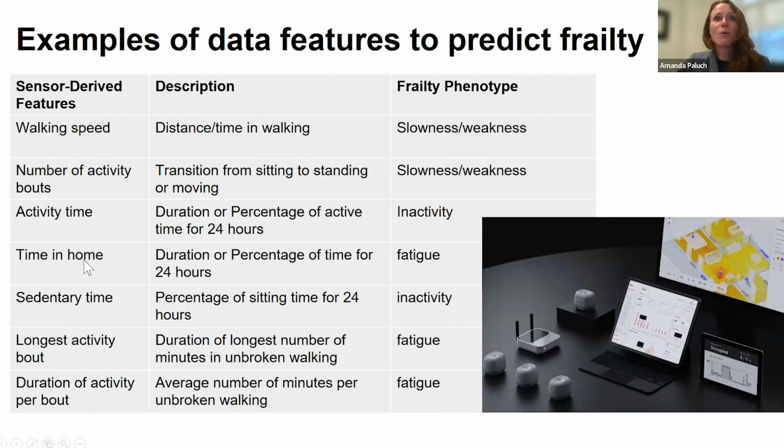Even just their time in home, how often do we see that they are spending time in their home? This could be an indication of fatigue, for example. So this is just a little snapshot of some of the various features that we'll be able to pull and see how they can help us understand frailty in free living conditions.